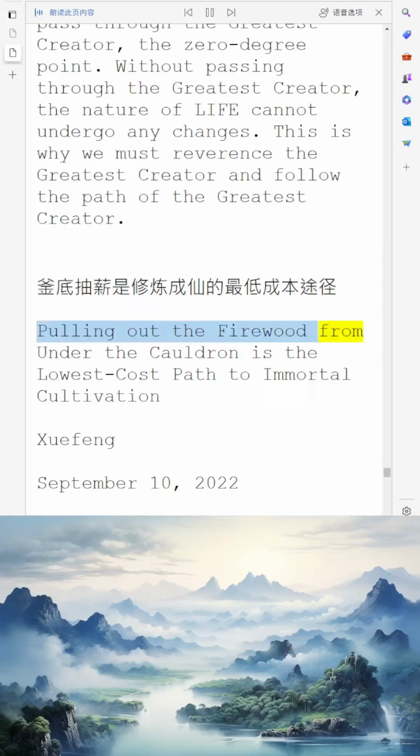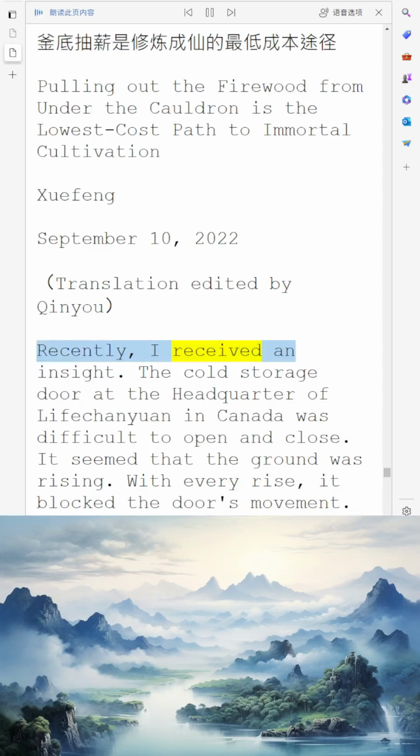Pulling out the firewood from under the cauldron is the lowest cost path to immortal cultivation. Xiefeng, recently, I received an insight.